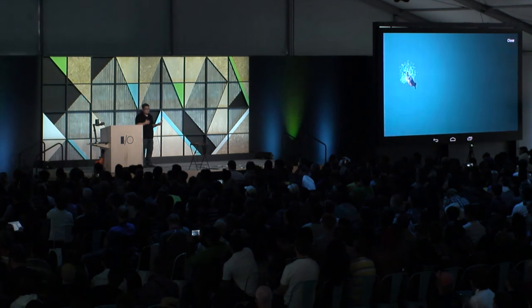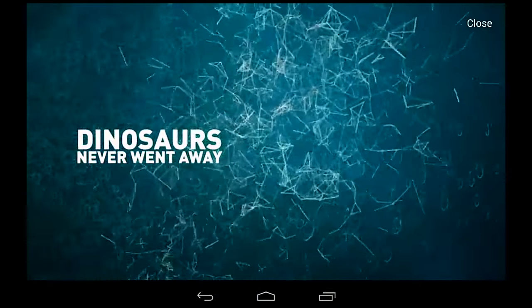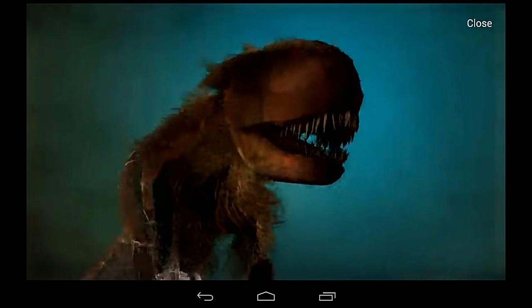But what they've done is they've taken the assets from their exhibit in the museum and allowed you to create an AR experience at home with those assets. So let's bring the lights back down.